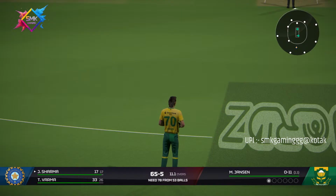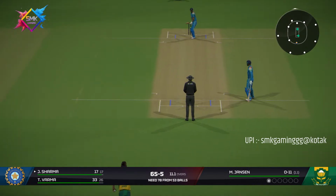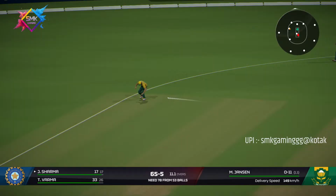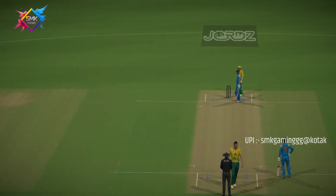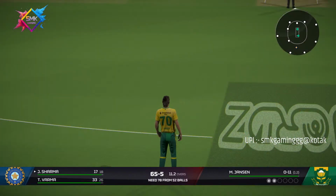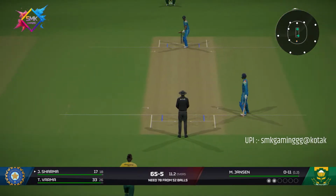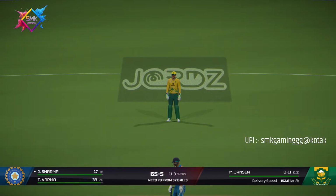Tried something a bit different last delivery, and the captain shouldn't mind that too much. If they get it right, might just get that wicket. Cuts that off well in the infield. Wow, that's missed the lot. Yes, nice bowling.